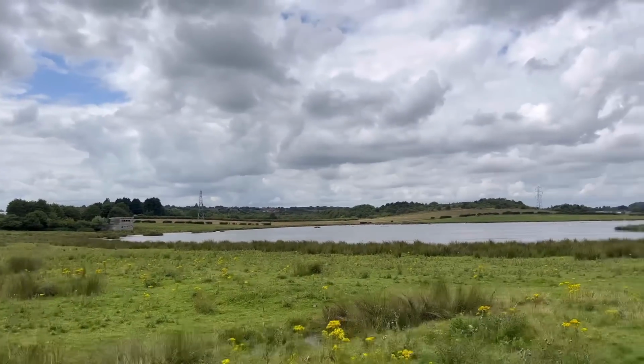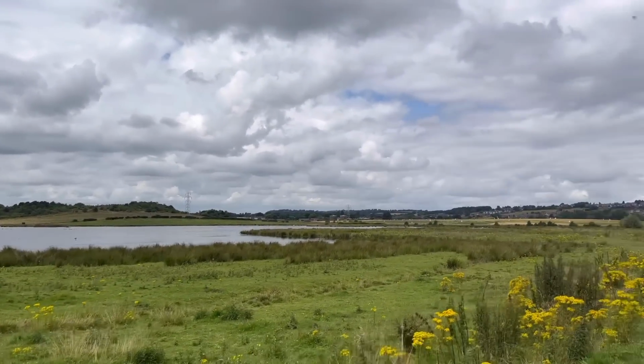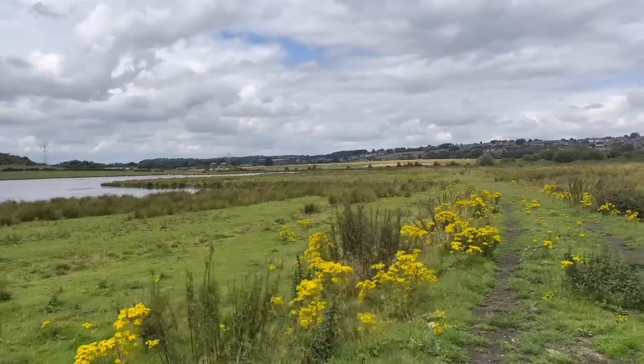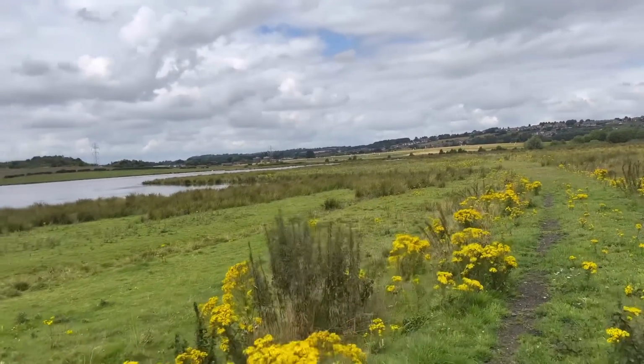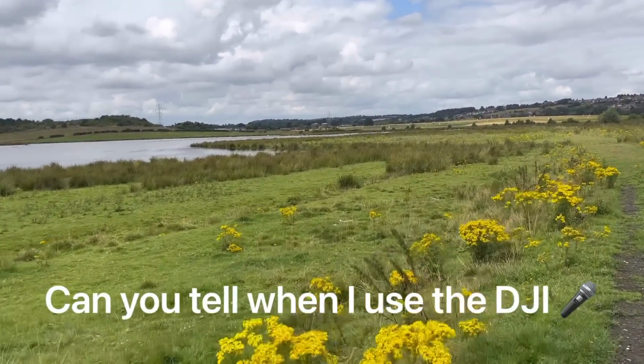It is really nice down here. There is a lot of ragwort in there. Luckily cattle won't eat it when it's up like that, and we can't have any sprays put on.